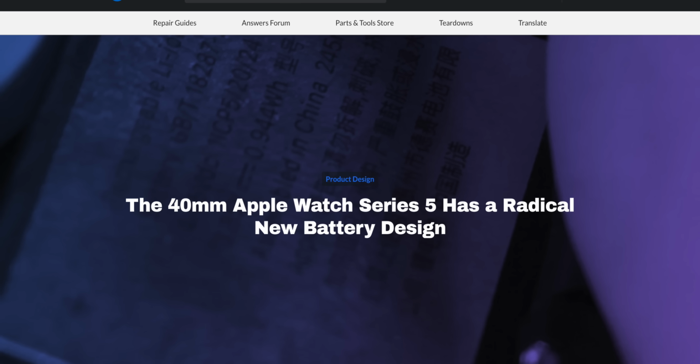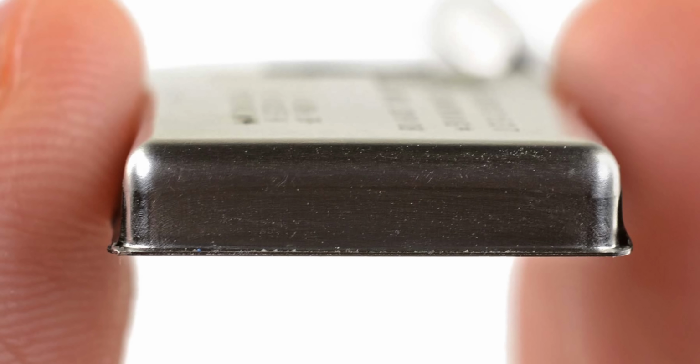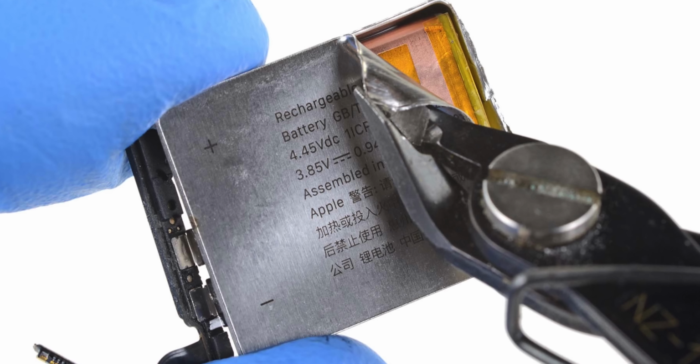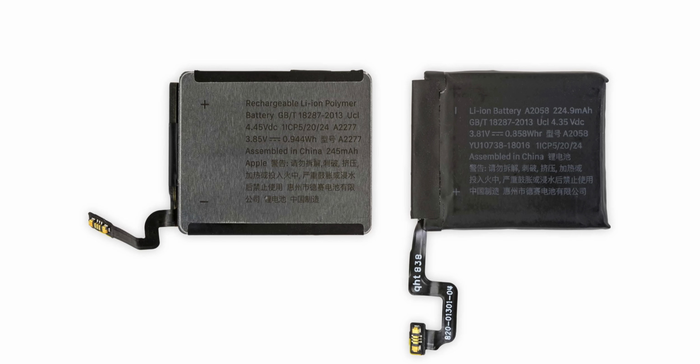And a very interesting internal change that could eventually come to the iPhone was just spotted by iFixit. So in this year's Apple Watch Series 5, the 40mm version, they spotted a new battery and a new encasing technique made out of aluminum instead of the usual foil, which allows the battery to become even more dense in the same area. Compared to last year's Series 4, the battery really didn't grow much in size, but that new casing technique meant a more dense battery was allowed inside, thanks to a more space-efficient method of sealing the batteries.